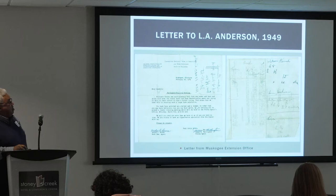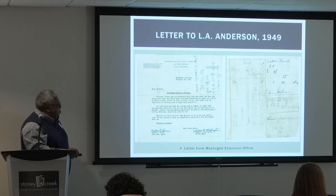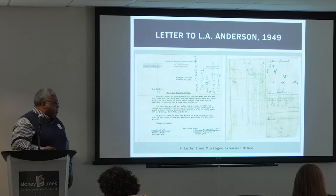My dad received this letter from the Muskogee County Extension Office in 1949. He was 28 years old. They asked him to help with reaching out to rural Muskogee County as a leader, because he was a very successful farmer even at that age, and was even buying his first new truck that year. They asked him to come and meet with them, and they were going to have somebody from Stillwater come down and meet with them.